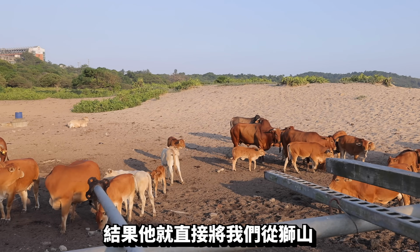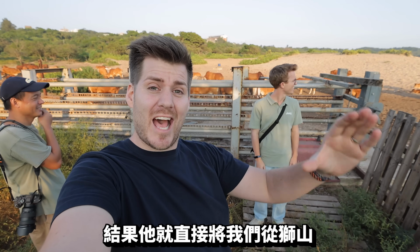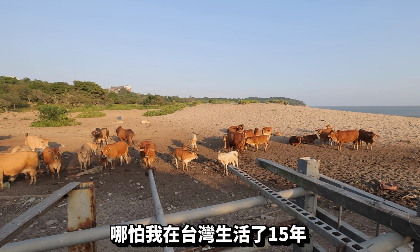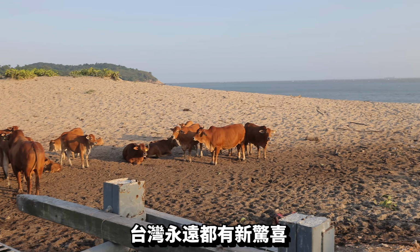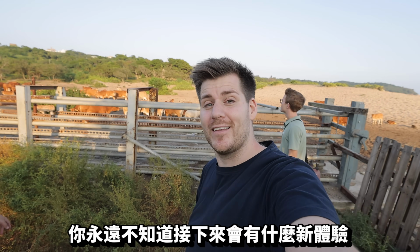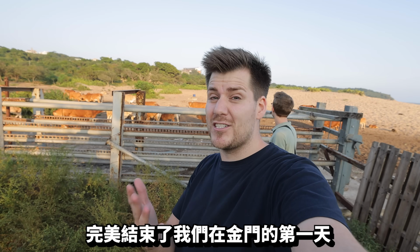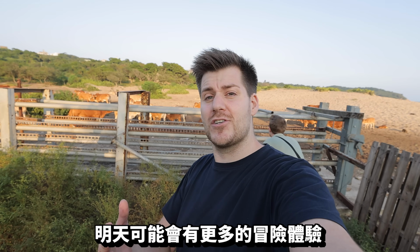So we asked our new travel guide, George, for the most local experience he could possibly imagine here on Kinmen, and he delivered. He took us straight from Mount Lion to the Cow Beach here in Kinmen. I think that this once again just proves that even after living in Taiwan for 15 years, Taiwan never stops surprising me, and you just never know what to expect. Super cool, and especially for two Swedish guys here on Kinmen. I think this is just a perfect summary of this first day here in Kinmen, but who knows, tomorrow might have many more adventures to come.